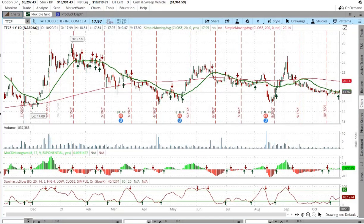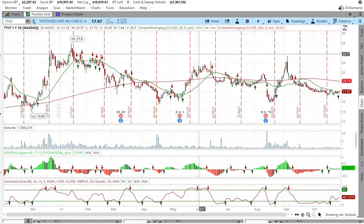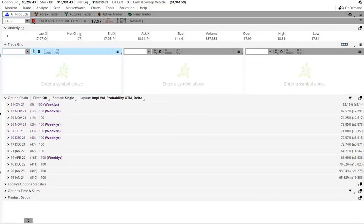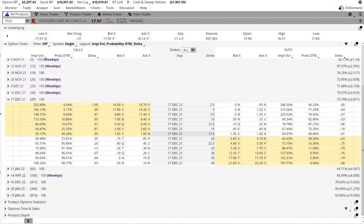But it is moving higher this week, so I might just buy some stock. Probably sell a put of some sort. I might go out a little further. Instead of 19 days, let's go out to 47 days. So 45 days is where the real juicy premium should be, and not really. So $17.50, $1.35. Yeah, I'm not excited about it.